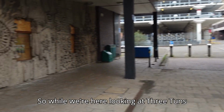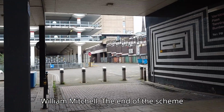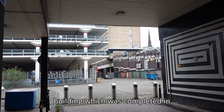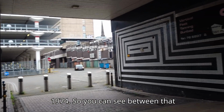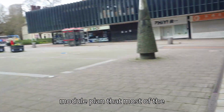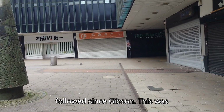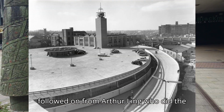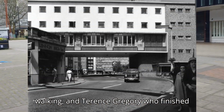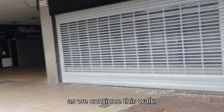So while we're here looking at 3 Tons, it's important to note that was the first intervention of the scheme by William Mitchell. The end of the scheme is the top of Hertford Street there, the concrete reliefs on the side of the building, which was completed in 1974. So you can see between that time span a whole host of other buildings were added, but all following the 20-foot module plan that most of the other shopping areas had followed since Gibson. This was followed on from Arthur Ling, who did the market in Shelton Square, where I'm now walking, and Terence Gregory, who finished off Bull Yard and pedestrianised the street, which we will get to as we continue this walk.